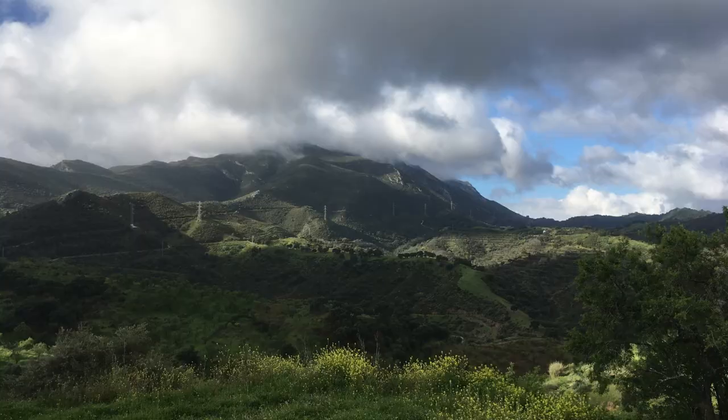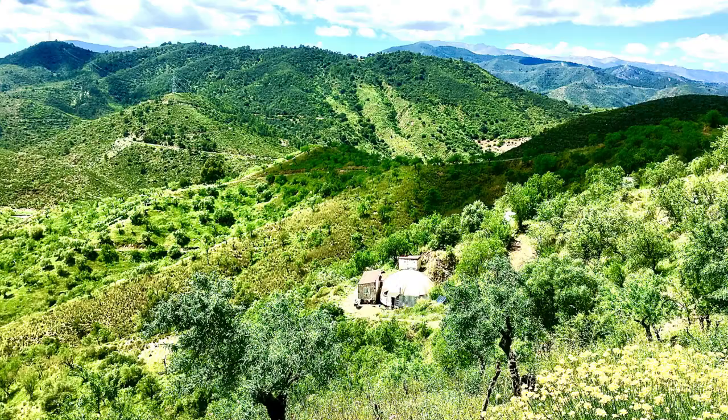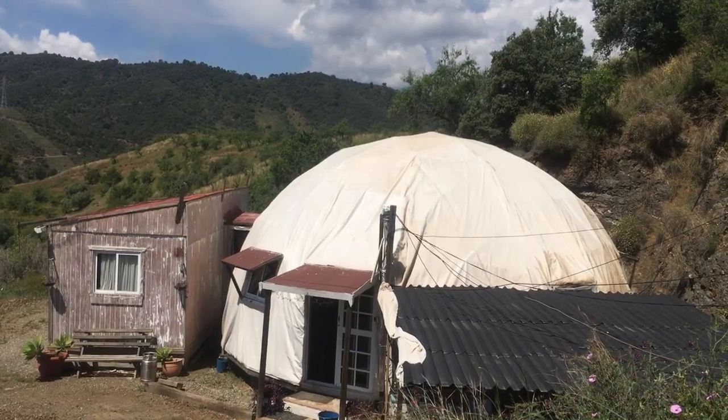Welcome to Valley View Retreat, our wonderful home in the Sierra de las Nieves Mountains here in southern Spain. We bought our 4-acre almond and olive farm in 2001, and we moved into our modified geodesic dome in 2004.